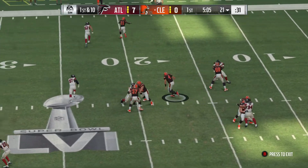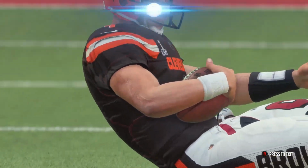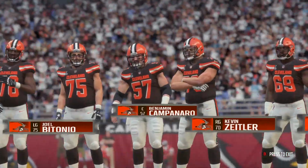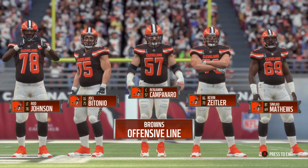They'll come out throwing here on first down. And he'll go down just shy of the 25 at the 24-yard line. They'll get a couple yards on that one, and that'll bring up second down. And a look now at the starting offense for the Browns.